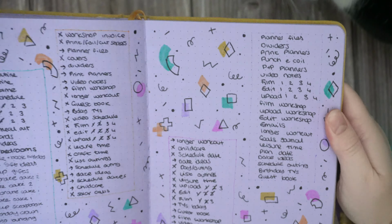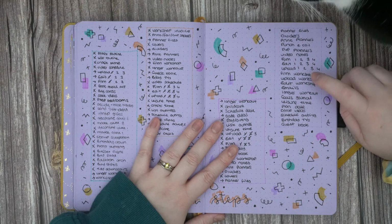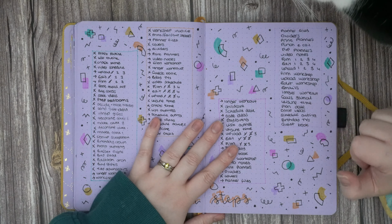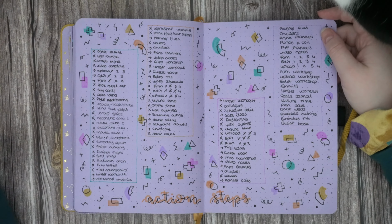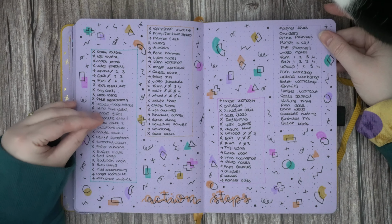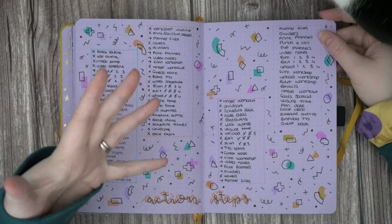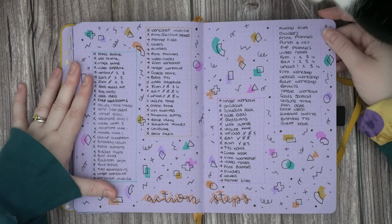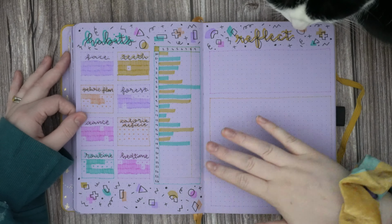My main goal this week is to get some videos done and also do the workshop video for the Great Planner Getaway. So if I get that done, next month will be a bit calmer, and so that's my action steps. So this is basically taken from my goal planner into my bullet journal, my priorities for the week, without setting up a weekly, because I much prefer just having dailies. So we've got one more double spread here.